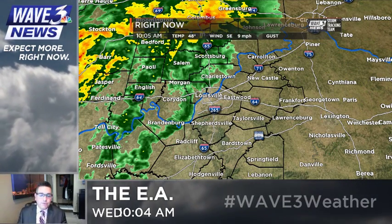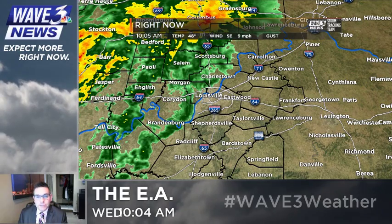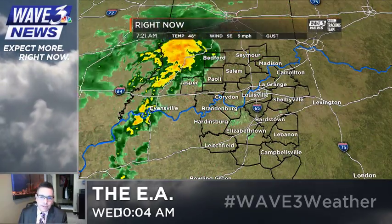Here comes the rain. This is the first little band of rain that is now moving into Louisville. This is just enough to get the roads messy when it comes to the rainfall approaching, but it's not going to be a constant heavy rain for this first wave. But this is just the first one. The main batch is still back to the west.